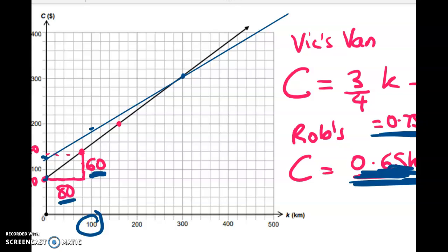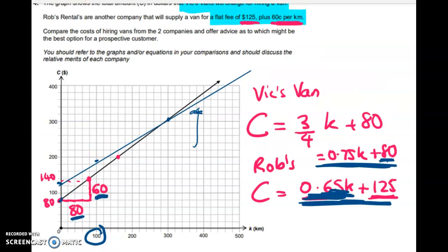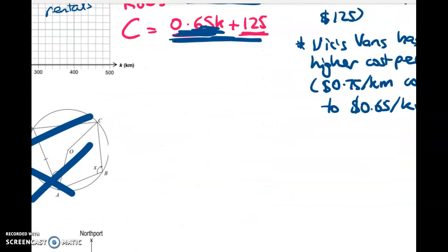So what do we want to recommend? Well, for when we've got short distances, we're going to do this one here. We're going to do Vix Vans. Right, so this line here is who? This line here is Rob's Rentals. So we should hire.